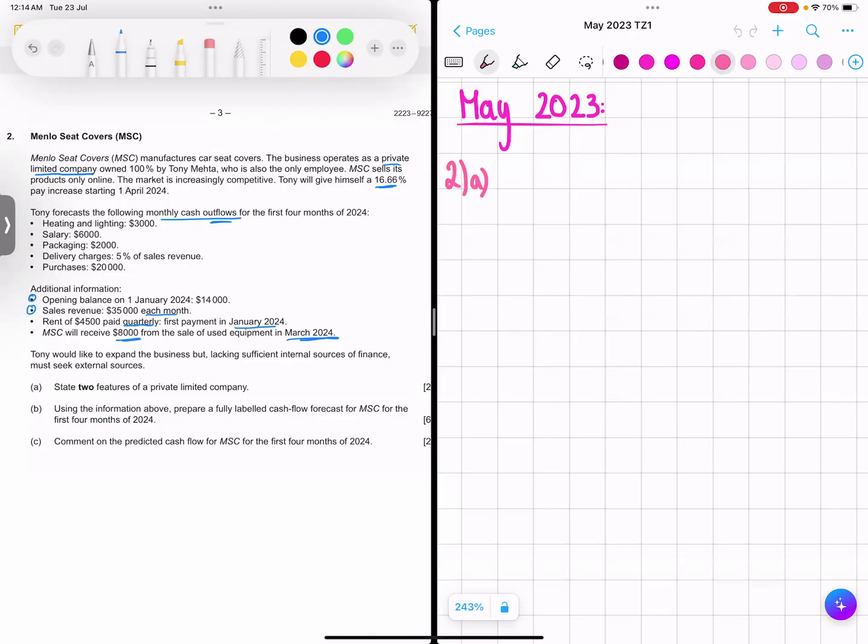The first question asks us to state two features of a private limited company, and they even made it bold for us so we can beware of the action verb. They also told us Tony would like to expand the business, but lacking sufficient internal sources of finance, must seek external sources. I'm just going to explain this, though it's not part of the exercise, in case you're revising for your exams, which you probably are. Internal sources of finance are sources of finance from within the business. External sources are, let's say, a bank overdraft, a loan, a business angel or microfinancing, whatever. That's external versus internal sources of finance.